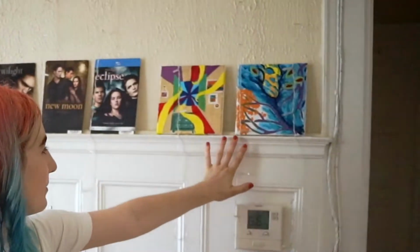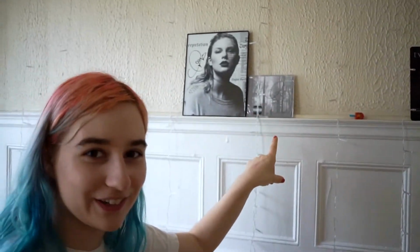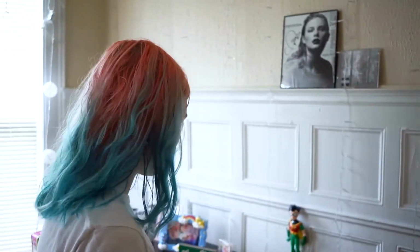Okay, so the walls we have, these are some paintings that me and my boyfriend did. I don't really know what they mean, so just go with it. Here's my signed Taylor print from Rep Room and my signed Folklore CD from when those were on the website.